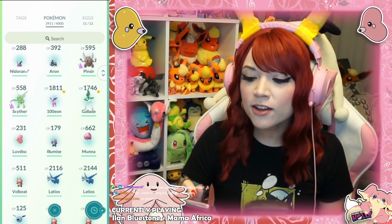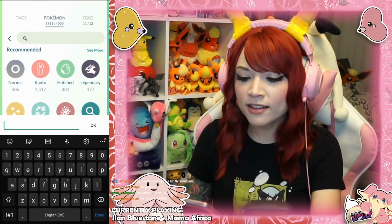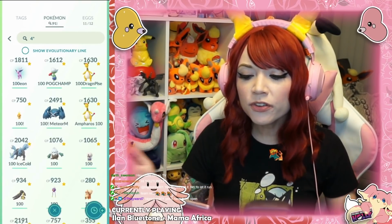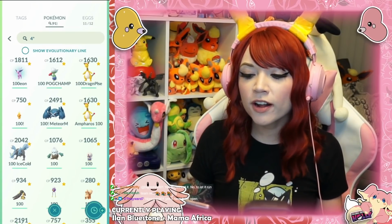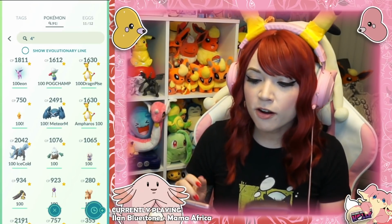Honestly, the first thing that you need to do before you delete anything is click on the search bar in the top. Type 4 asterisk, 4-star, and you will see all of your 100% Pokemon. I highly advise to save your 100% Pokemon. Do not transfer them. You never know when you're gonna need them. You're never gonna know when you wanna max them out. So keep those, favorite them with the star button.